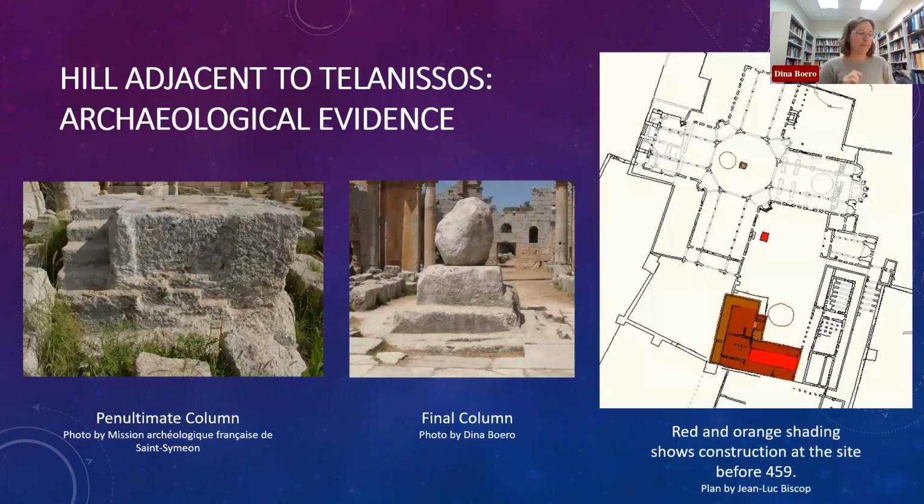So, my first context, the hilltop adjacent to Telenissos. In this first section, I'm going to do two things. First, I will introduce what the cult site looked like during Simeon's life when he was alive. And second, I will introduce the landscape that Simeon inhabited. And ultimately, I want to argue that Simeon participated in a long-standing visual tradition of establishing sanctuaries on mountaintops.